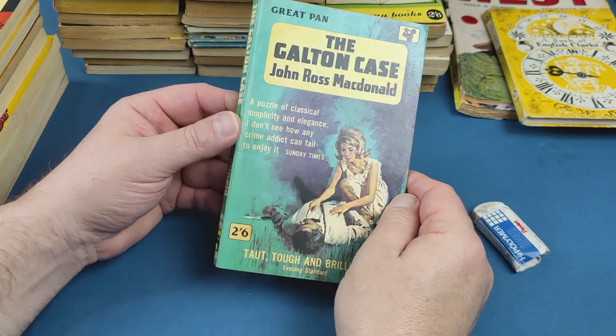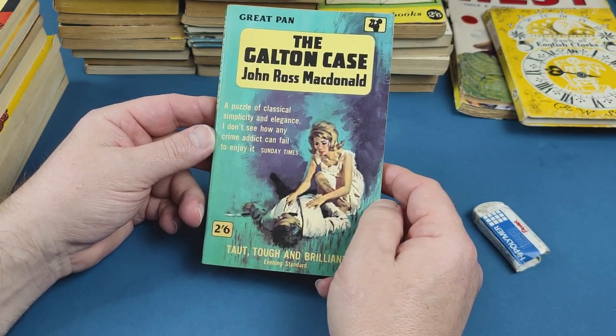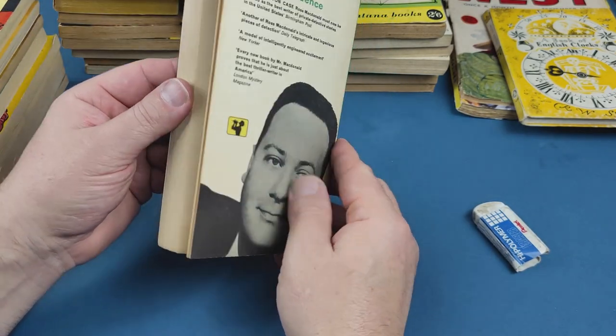Now, a great Pan, a John Ross Macdonald. Can't remember if I've got this one, number 580. It may be a new addition to my collection, which is cool. There he is.